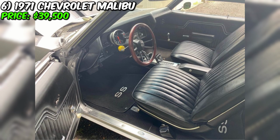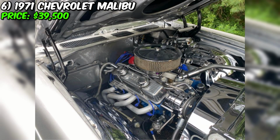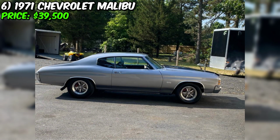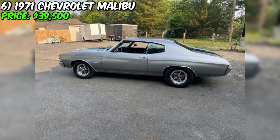This engine runs on regular gasoline and is supported by a reinforced TH400 transmission. The car is also equipped with a 12-bolt rear axle with a 3.73 locking differential, making it not only visually appealing, but also impressive on the road. The seller takes pride in stating that this Malibu is a true masterpiece that has won numerous trophies at car shows. This Chevrolet Malibu is not just a car, it is a work of art that combines beauty, style, and power. It is perfect for those seeking something unique and yearning to drive with elegance and power.